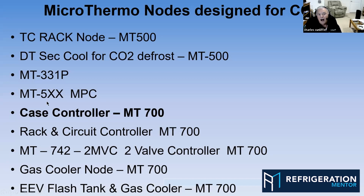And then the MT5XX, whether it was a 500, 504, 508, 512, we did with our OEM partners a lot of EMPC work. And what that does is that kind of jailbreaks the hardware and allows us to do custom programming with the OEM to meet the challenges of CO2. Very early on, we knew we were going to need a more powerful and more robust platform because of the amount of information that we were dealing with in CO2 applications. So that really gave us the emphasis to introduce our MT700 platform.